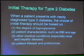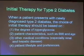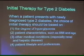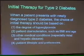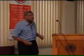How should we proceed if we find a non-insulin dependent or type 2 diabetic in our clinic? The choice of initial therapy is based on the degree of hyperglycemia, the characteristics of the patients like BMI and age, other medical conditions, especially the renal and hepatic disease, and patient's lifestyle and preferences. Now, these are the 4 factors that we need to keep in mind whenever we are going to start oral hypoglycemic agents to any type 2 non-insulin dependent diabetic patients in the first place.